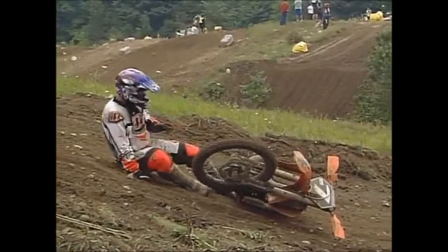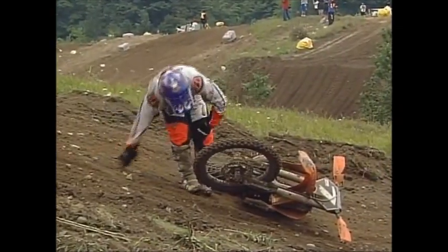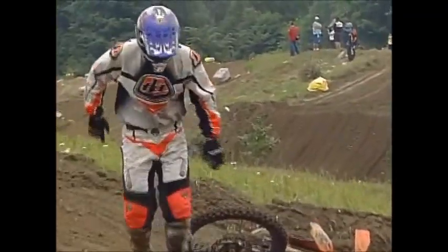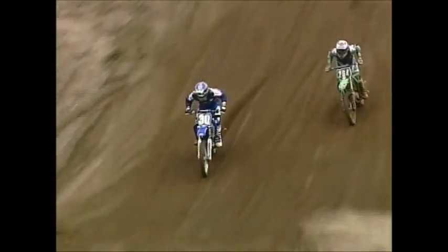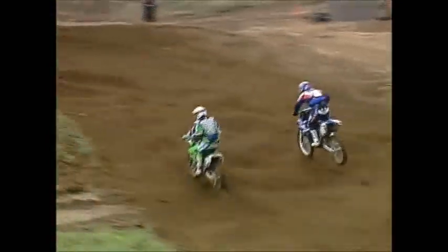Oh, Iron Mike, you did not need to do that to yourself. Iron Mike, look at him. He's got to be hurt. This is one of the toughest guys in motocross, period. Doesn't matter, US, Canada, Europe. Look at him limping off the track. That guy's got heart, courage. That guy's hurt right now, you can tell.